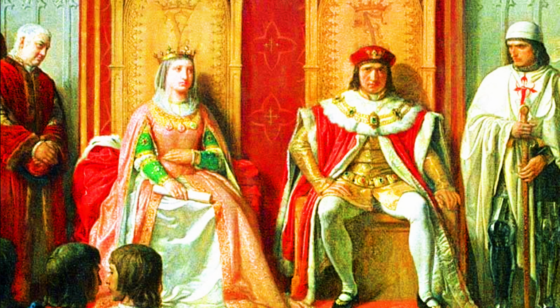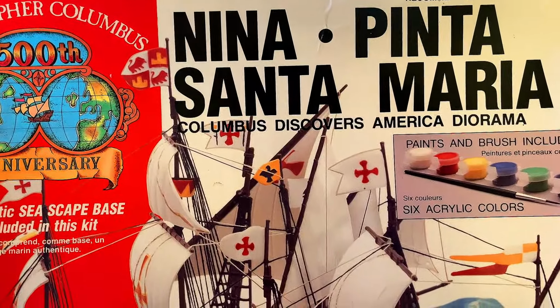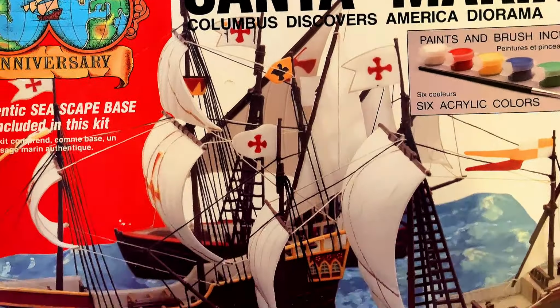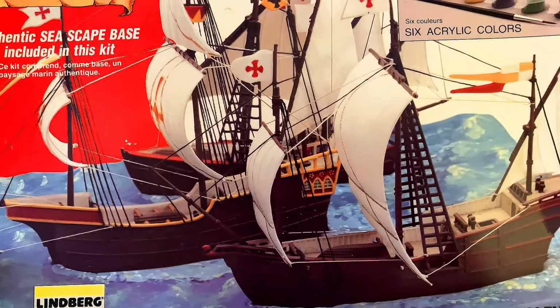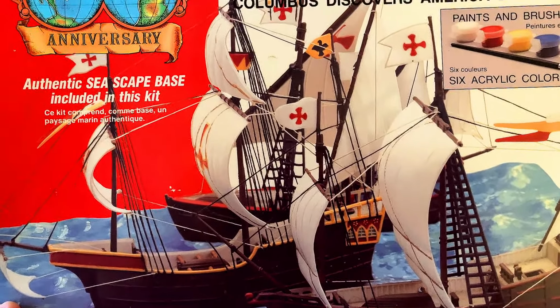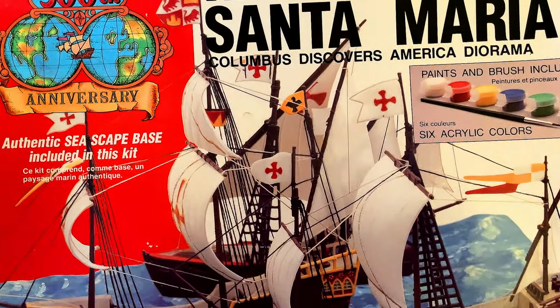Christopher Columbus was an explorer, and he was commissioned by King Ferdinand and Queen Isabella from Spain. He ended up sailing a small fleet of ships, and they were called the Nina, the Pinta, and the Santa Maria. He discovered North America, and eventually he ended up proving that the world was actually round and not flat.